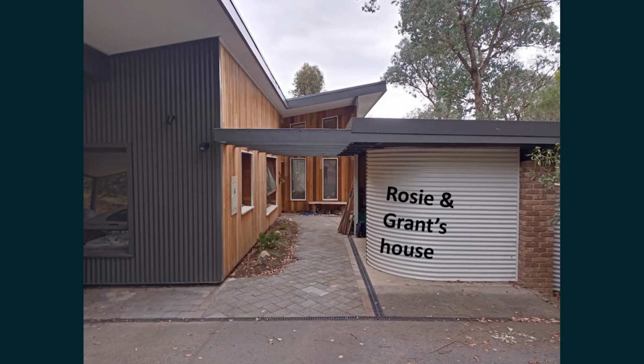Now, if you'd seen this house a year ago, you wouldn't recognise it now. It's because we've done a complete sustainability retrofit, and this was to improve thermal efficiency, natural light and comfort. But it didn't always look like this. Let's have a look back in time.